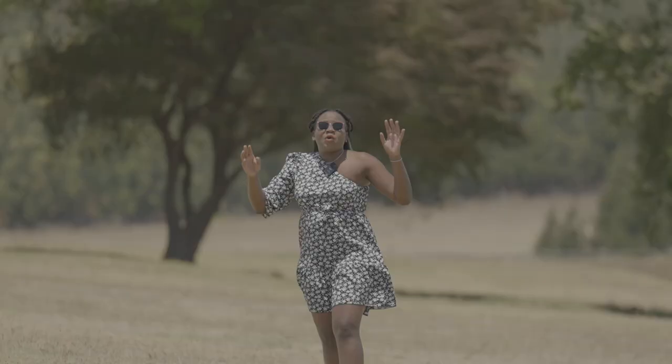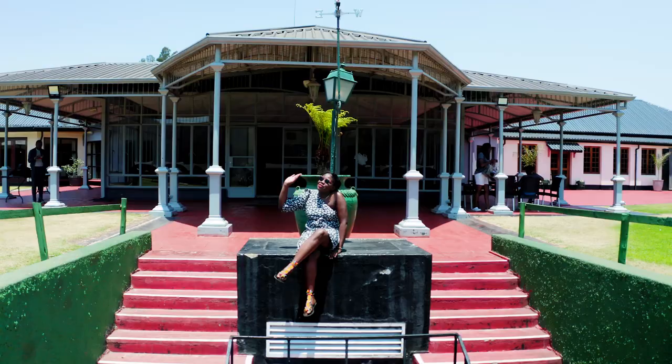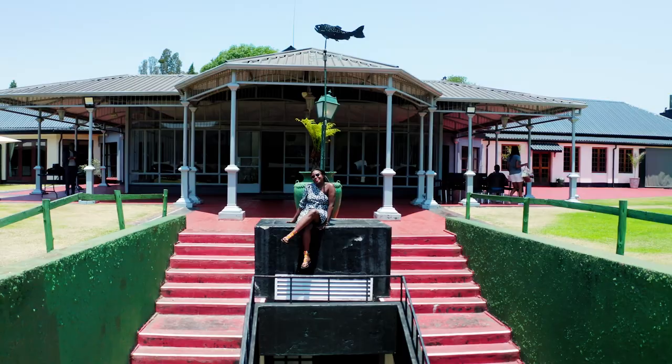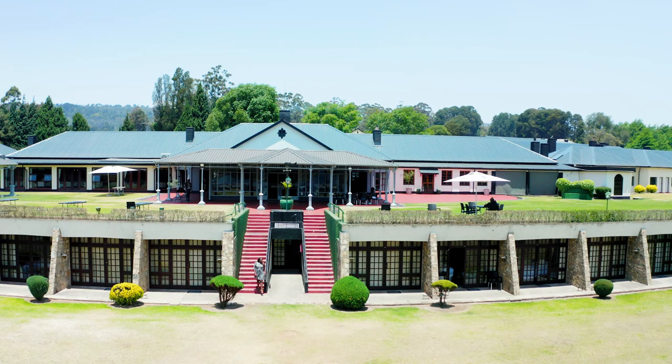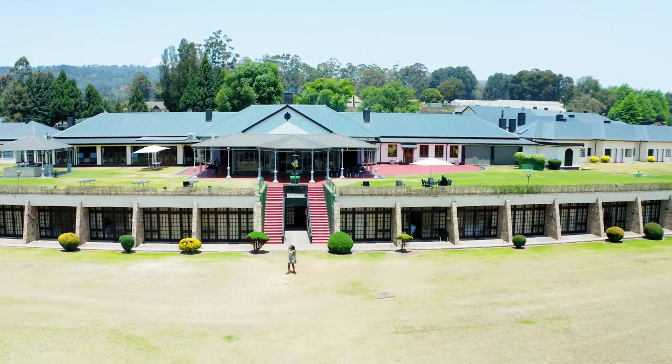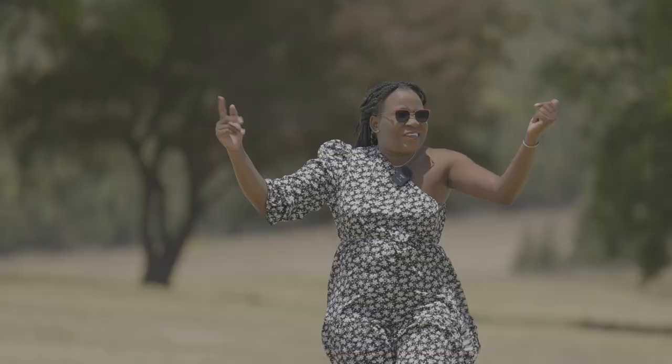Welcome to the most beautiful resort here in Nyanga, Eastern Highlands, Zimbabwe. I had the privilege of visiting and actually staying and experiencing Troutbeck. A lot of you guys told me I must check out Troutbeck, and I'm so happy to bring you my experience in this very beautiful place here in Zimbabwe. Super excited! Come, let's go. Let's check out Troutbeck.